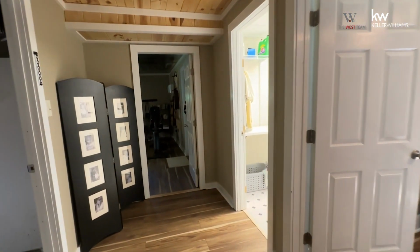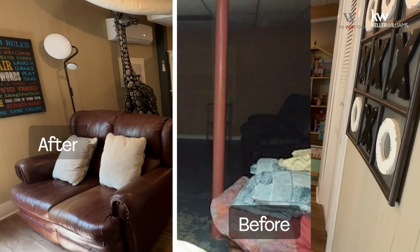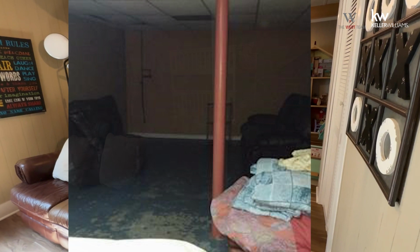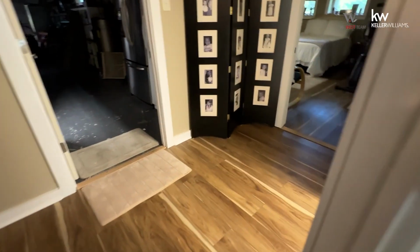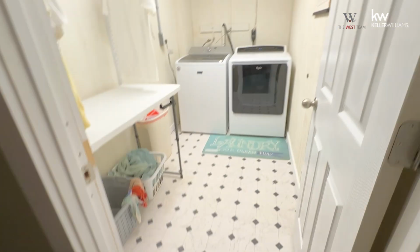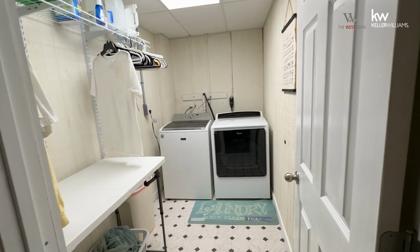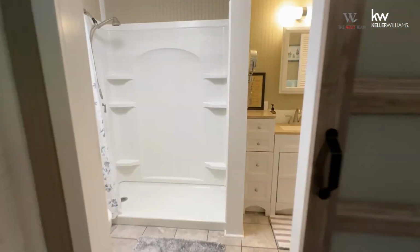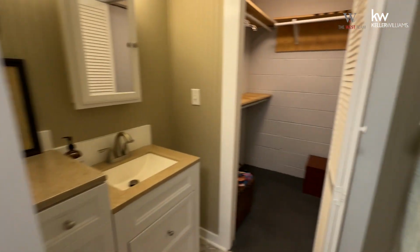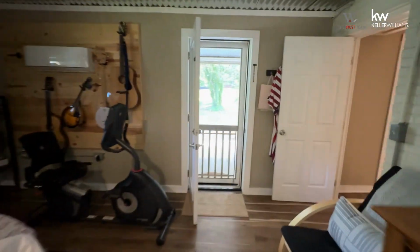We'll take a quick walk through down this basement redo. On the right, when you walk in, is a playroom. Hardwood floors or laminate plank, a nice closet, laundry room that's been totally redone is nice and bright, a bedroom and a full bath, and another nice closet and storage closet. And the basement bedroom leads out onto a deck.